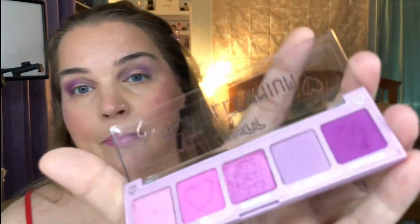Normally, darker purples and stuff can be patchy and powdery. I think Colourpop in general does a decent job with purples. And these are no exception. They're not doing anything that I wouldn't expect them to do. I think the lighter purple and the darker purple are blending together nicely. It is a little powdery in the pan, but with a pressed pigment, that's, again, just like yesterday, I pretty much just expect it. It's not like these are breaking the bank.